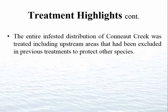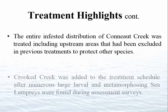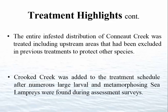Also, the entire infested distribution of Conneaut Creek was treated for the first time. There was an upstream area that was excluded in previous treatments due to the presence of protected species, so we were able to treat that for the first time successfully. As well, Crooked Creek was added to the treatment schedule in 2015 based on 2015 larval assessment results, where they found large larval and metamorphosing sea lampreys during those assessments.